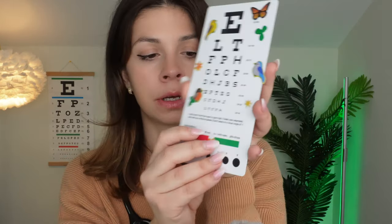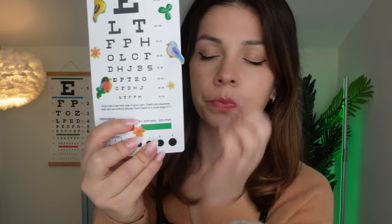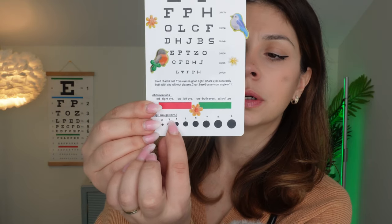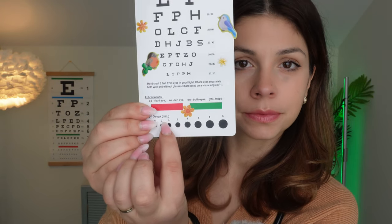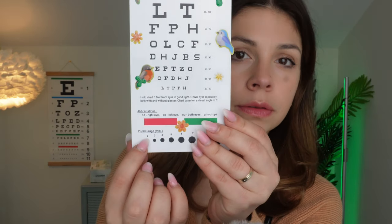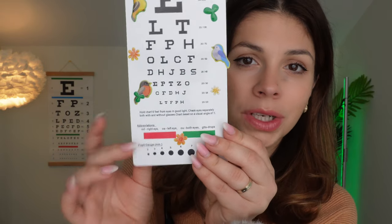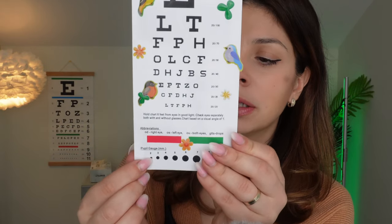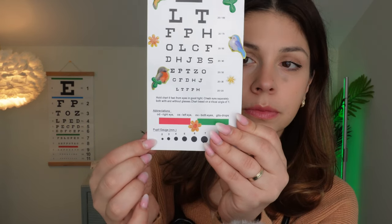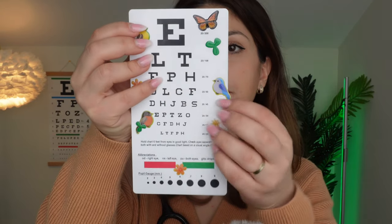Perfect. So now go ahead and tell me what color you see here. Okay. And can you tell me what color, no, what number you see right here? Okay, that's good. And what about here? Alright, and which circle is smaller? Which circle is smaller? Number 2 or number 3? Okay, let's see what else we find here.